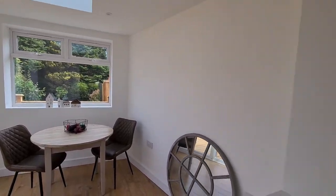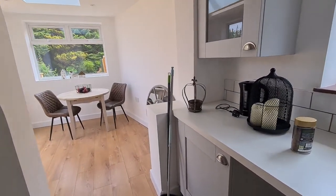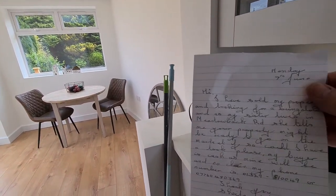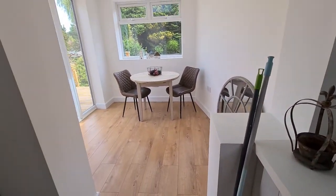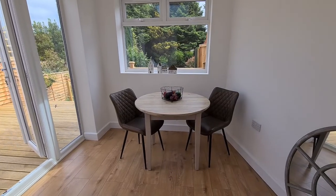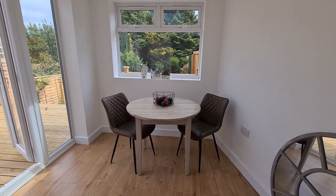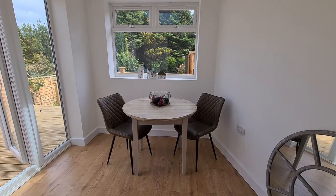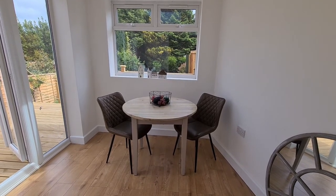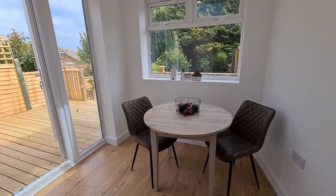We had a bit of a surprise today. We came in and there was a note put through the door. And it said, I have sold my property, looking for a bungalow, as my sister lives in the same road. She tells me your property might be ready to go, and if so, I'd like to have a look. So, that'd be great, wouldn't it, if I sold it straight away?